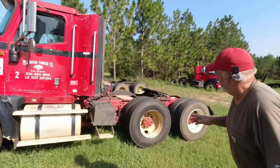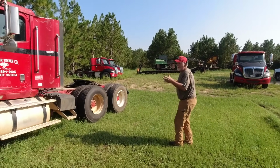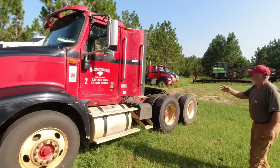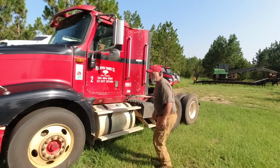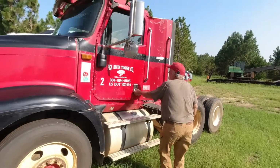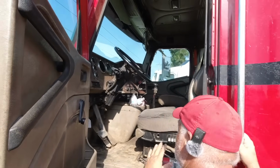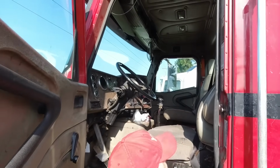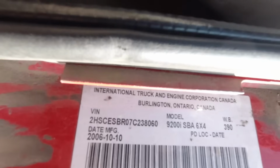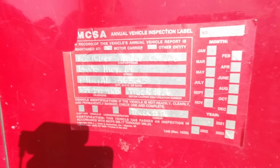This truck is actually a shorter wheelbase than that truck, looks to me like. This one does not have depth, so this one must be an older model than that one. Yeah, you can tell that's a lot different. This one's a 10 model. It's not too much different than it. This is a 9200. I'm saying that all those are 9200s, but they changed them to Pro Stars.